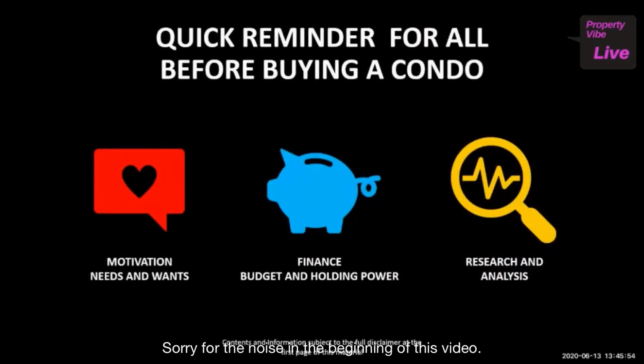Okay, before I go on, a quick reminder for anyone who is buying a condo or looking for a condo: always be very, very clear about your motivation for the place, whether it's needs or wants, or whether you're buying for homestay or investment. And of course, you must be prudent, okay? You must know your own finance, buy within your budget, and must ensure that you have holding power.